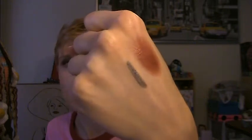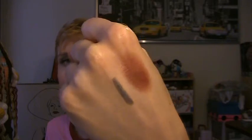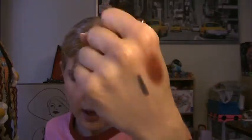It is creamy, and it is just a nice dark kind of gray silver. I do like that it is shiny, but there's no glitter particles in it. I do have a couple silver liners that are more like super shiny light silver, so I do like this, it's more of a darker, more subdued kind of silver.